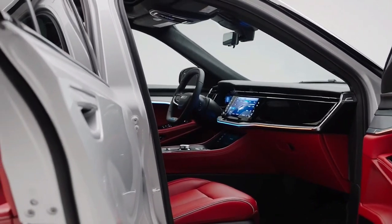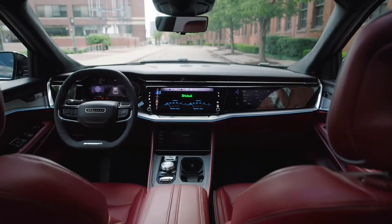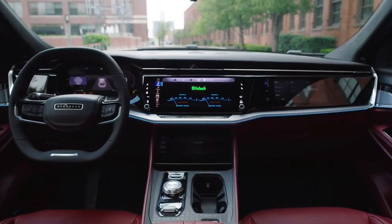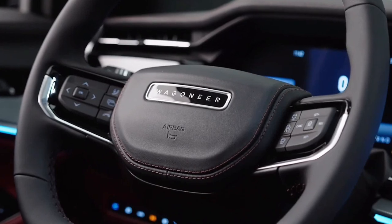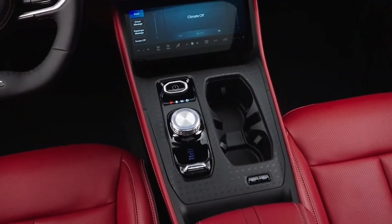The Wagoneer S will have what appears to be stitched leather surfaces on the doors, as well as ambient lighting that spans from the dash to the doors. We also see buttons on the lower touchscreen to activate massaging seats for the lucky people up front. The 2025 Jeep Wagoneer S will ride on the new STLA large platform.